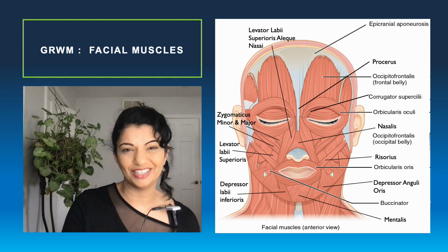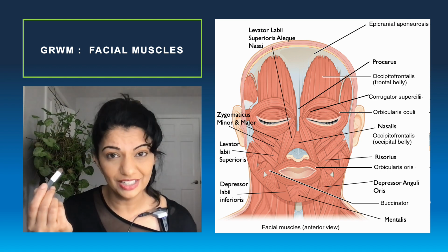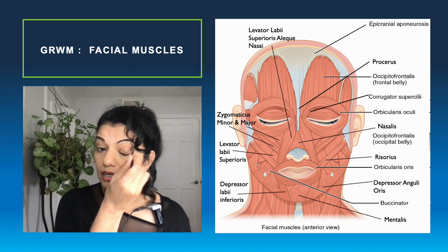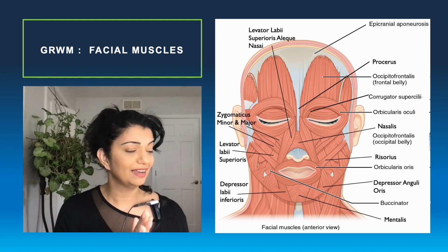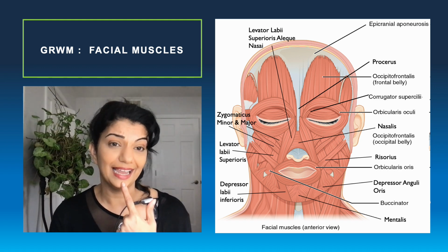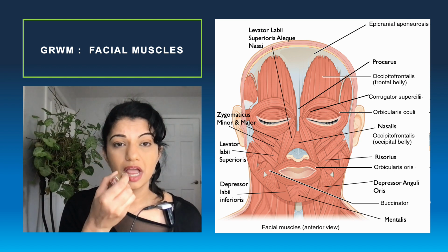Let's pop some eyeshadow on because, you know, life is just a lot more fun with eyeshadow. So I'm going to grab some here. I'm going to engage my orbicularis oculi, close my eyelids and pop some eyeshadow on. There we go. All right, got my eyeshadow on. It's time for lipstick. So I typically put lipstick on my lower lip, so I'm going to engage my Depressor Labii Inferioris and depress that lip down.